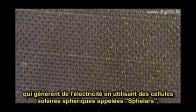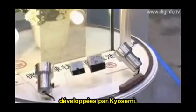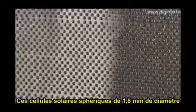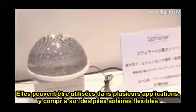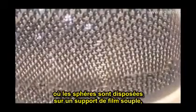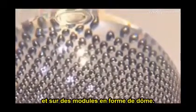At PV Expo 2010, Kyocera exhibited solar window glass which generates power using spherical solar cells called Svela, developed by Kyocera. Svela are spherical solar cells 1.8 mm in diameter made from solidified silicon droplets. They can be used in various applications, including flexible solar cells where the spheres are arranged on a soft film backing, and dome-shaped modules. Because they are highly transparent to light, these cells are expected to be used in solar window glass.